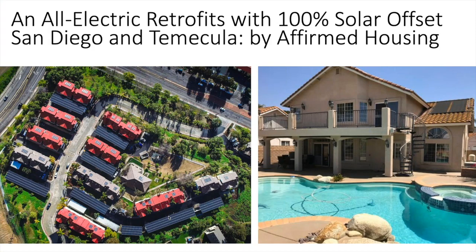This is a for-profit developer of affordable housing, and now their standard is to get rid of all the gas and put in a solar array so they can get cheaper electricity. And it's just a business move that they make as a standard now. Just wanted you to see it. This is what it looks like from the sky. You know, hot tubs, swimming pools, the whole bit, all electric.